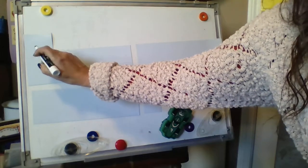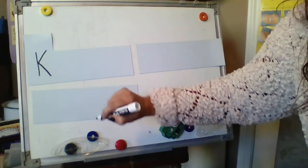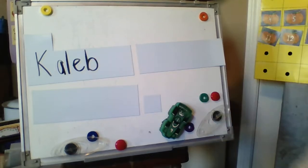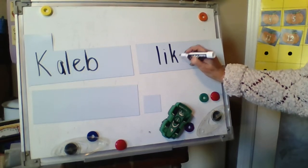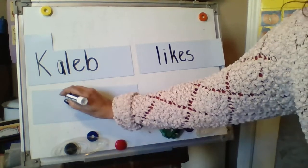I'm going to put my K here, because that's going to make me remember it has to be a tall letter. Caleb. See how I made my B? Just the way we've been practicing. Caleb likes toys.